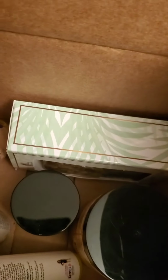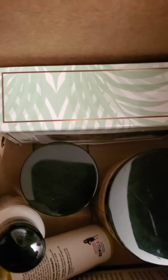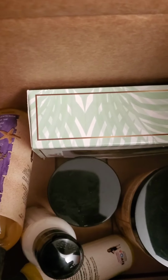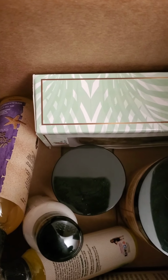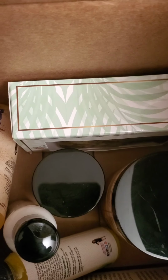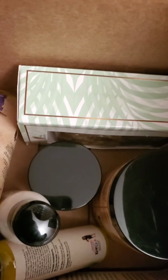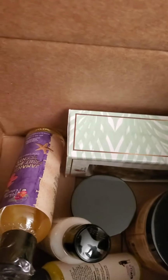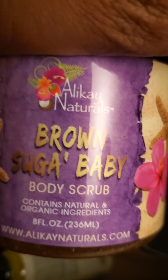So this is right on time because the scrub I had been using, I really love the scrub by Ouai. The smell of that scrub just makes me feel luxurious. Like, I feel like money. Money's dirty. I feel like I have a money tree in the backyard when I use that scrub. It's the one that can be used on your hair and your skin. I'm kind of running low, or I'll soon be running low on that one. So this is right on time and I look forward to using it.